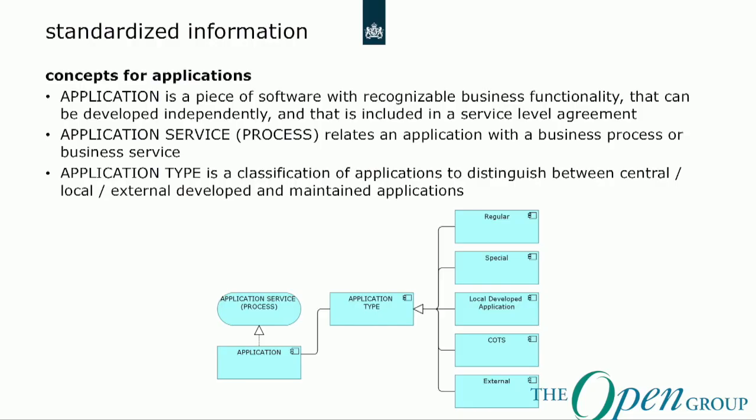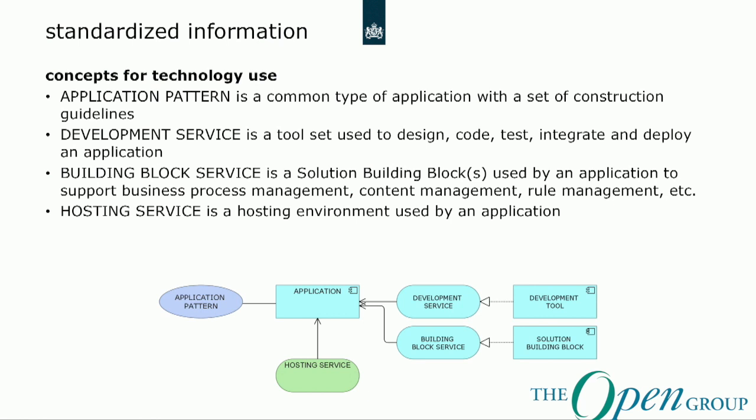We have different types of this. Another one is this one for the use of technology, which was one of the other shortcomings mentioned by the Court of Audit. You don't know exactly what kind of technology is used where. So with the same application in the middle, we can make a link to hosting services, so we can say what kind of high-level technical infrastructure is below it, but also what kind of development tools have been used to develop this application, and also what kind of building blocks are used.